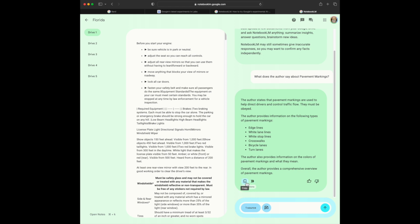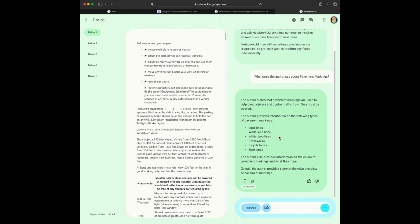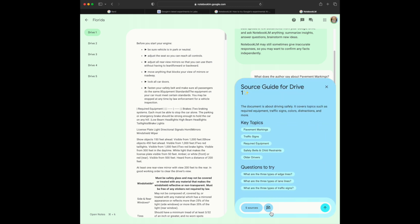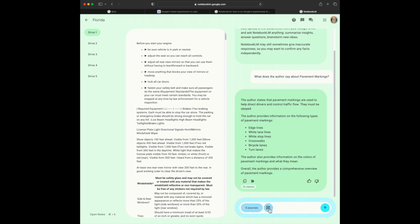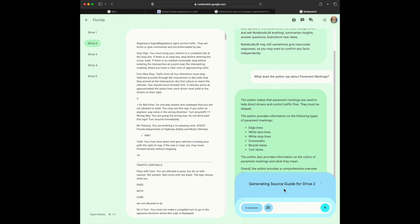So you can copy this, or you can send it to notes. You can thumbs up, thumbs down. Okay, that's interesting. Well, I'm going to click on all 5 sources here. So this is the source guide. It brought this back, but if I do 5 sources, I'm a little bit confused why I have the option. This is just the source guide for drive 1 because I have drive 1 selected. If I do drive 2, then it generates a source guide for the next drive.